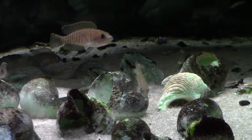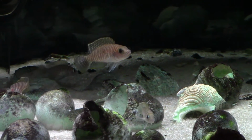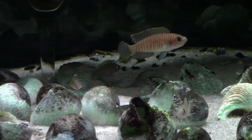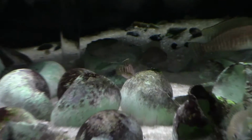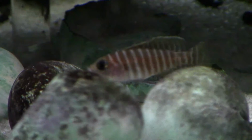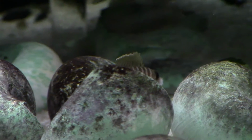In fact, it's not unusual to wake up one morning and find they have moved most of the sand to one side of the aquarium, and then 2 days later moved it to the other side. They are amazing creatures, kind of like having an underwater ant farm, always evolving and always full of action.